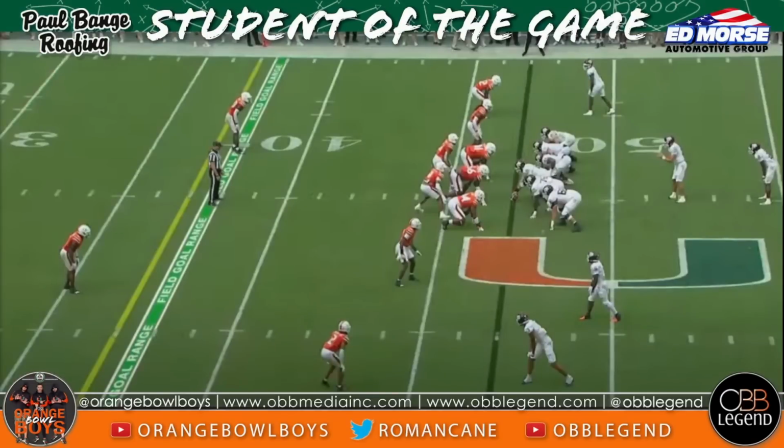Hey, cue the cat, meow. Cat blitz coming from the boundary. Jaden Davis had 6 tackles on the day. And sometimes your play call is just that much better.